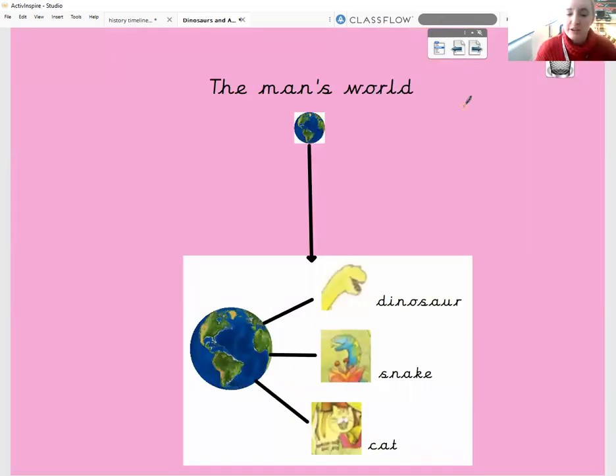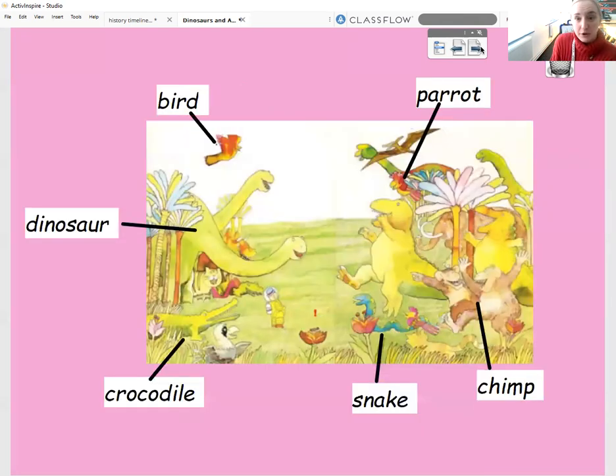So yesterday you were thinking about who the earth belonged to. So it wasn't just belonging to the man. And we looked at the end of our story, didn't we? And we found that the earth is possessed by everybody, okay? Everybody owns the earth and therefore everybody has to look after it. So for example, we said that there was the dinosaur, the snake, the cat, and lots of other animals as well who the earth belonged to, and humans, so including the man.